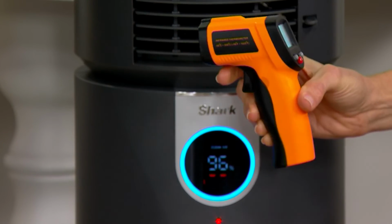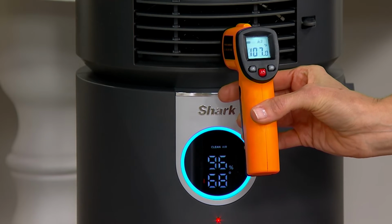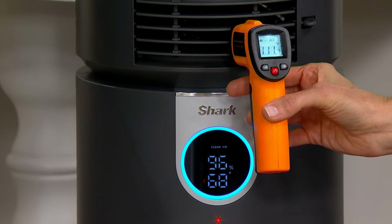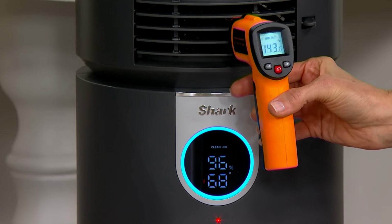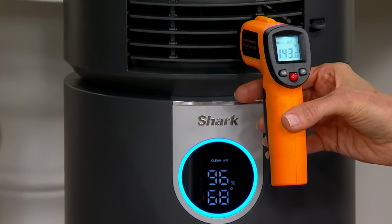Let's see what we're on. Ooh, we're up to 96 already, and we just started. So this will go all the way up. I've seen it at 160. See how it's climbing? And that's going to heat your room. Oh my, 111 degrees. And by the way, it's not just blowing around the dirty air. It's actually blowing around the clean air, because it's purified heat.